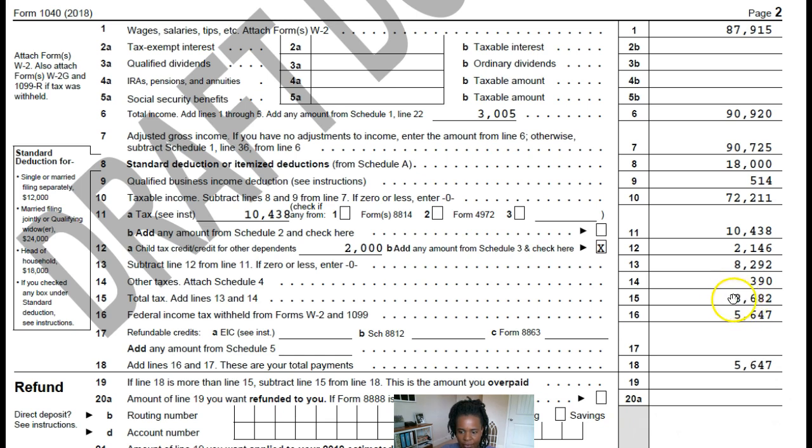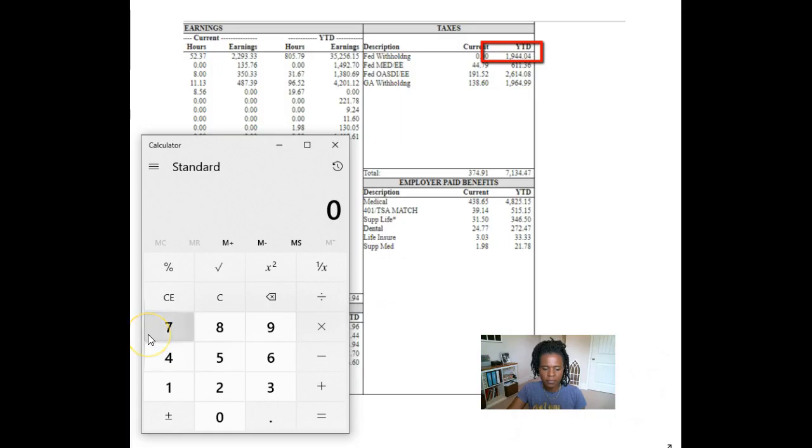So remember that number, or write it down actually. You're going to write down the $8,682, and then you're going to go look at your last pay stub. Okay, and here is the pay stub for this person up until June. So as of June currently, this is where your last pay stub is at.